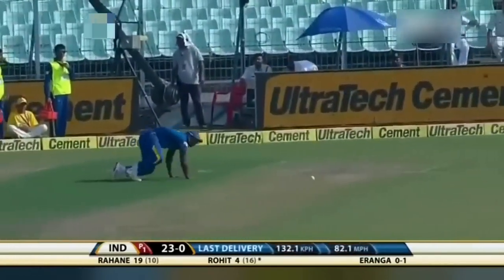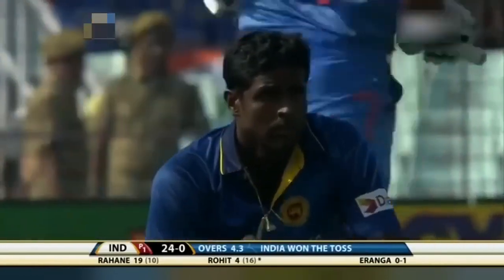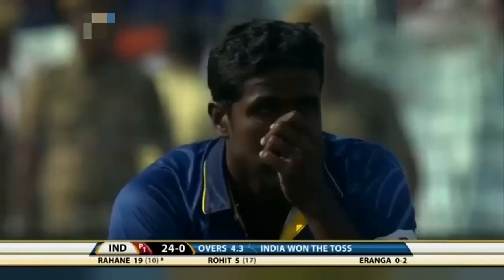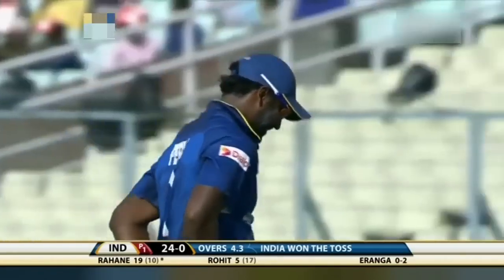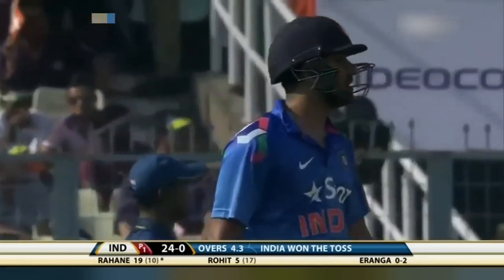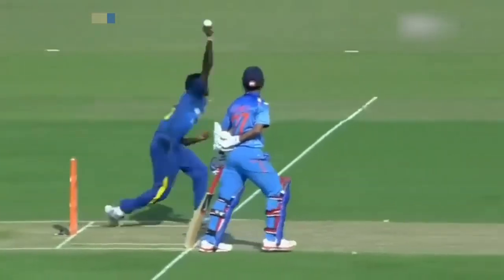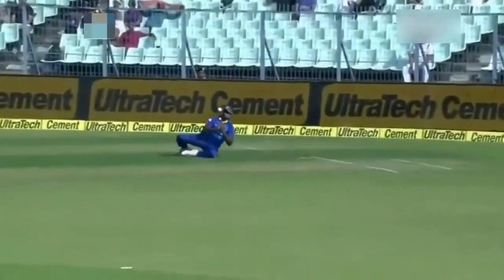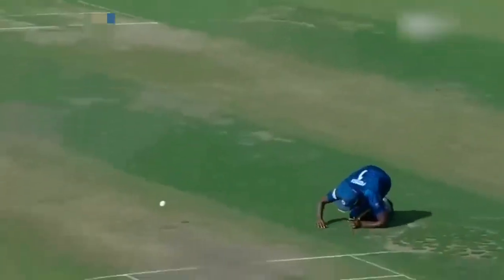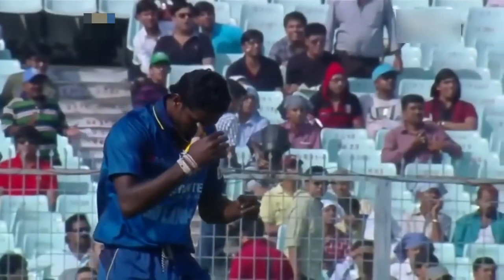Well, oh dear, it had to go. Kusal Perera is the man at third man, and he drops a sitter. Well, I'm not too sure. Players from the subcontinent are very comfortable trying to catch with their fingers pointing skywards. That is not what they're taught at the junior level, so certainly trying to do that, and this certainly was something that he could have taken with the fingers pointing downwards. He's made a mess of it, given Rohit Sharma another opportunity.